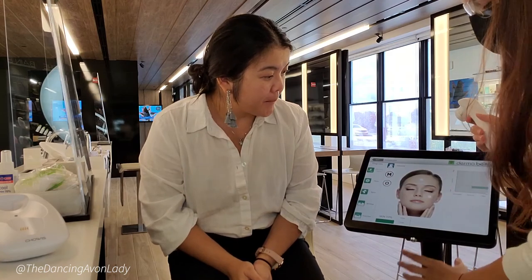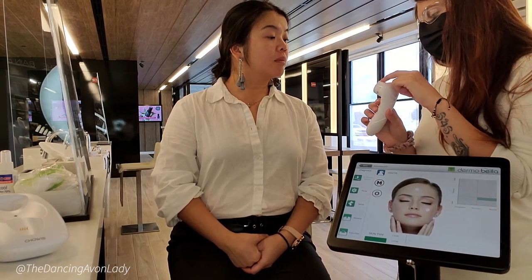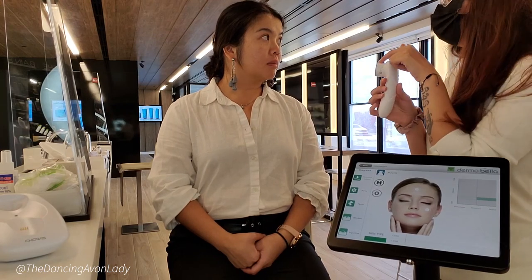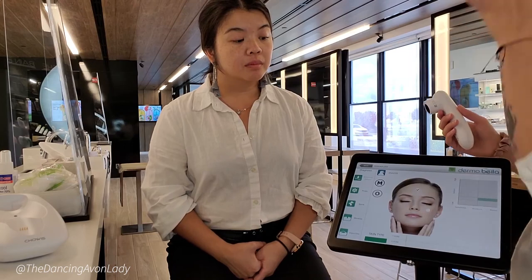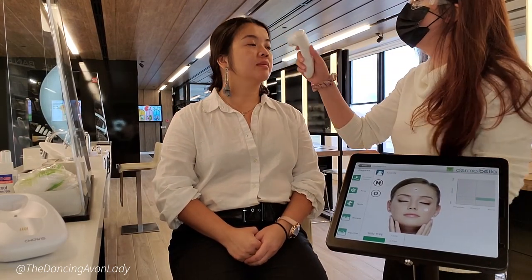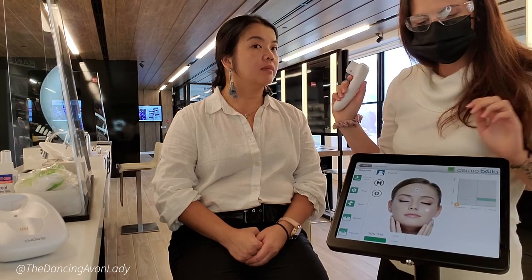Okay, let's do moisture. All right, this is so much fun. Moisture, I'm gonna show you this first. This little metal bar, that's how it measures the amount of hydration you have. I don't know if you see, right there. We're gonna do your T-zone and your U-zone, so it's gonna tell us what your skin needs in different areas. And this doesn't take pictures, it just takes measurements.